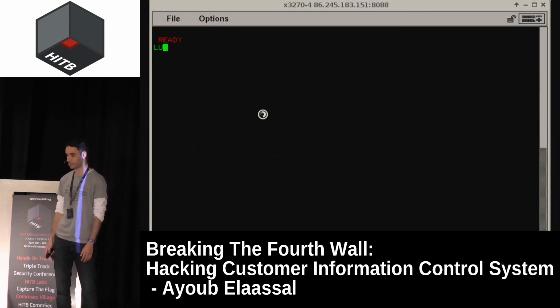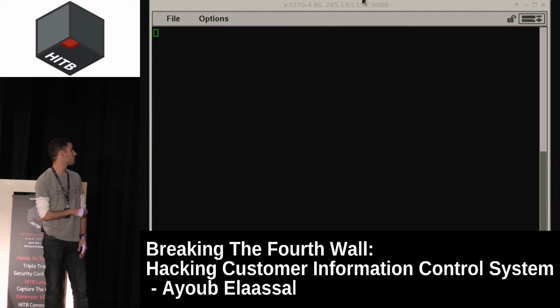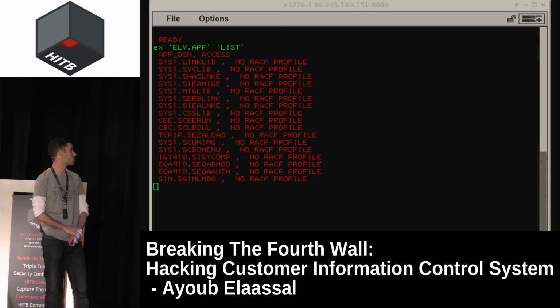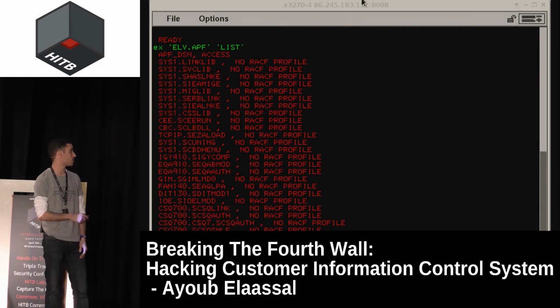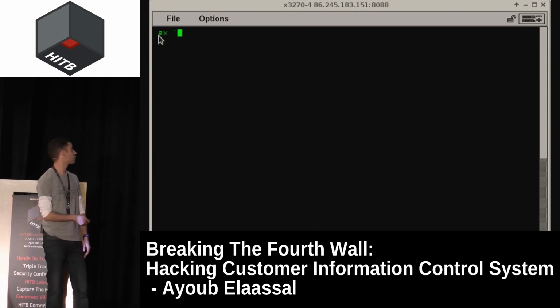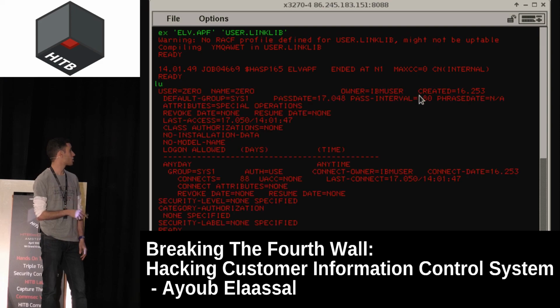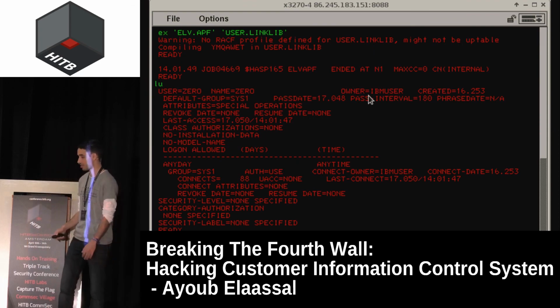And it basically looks like this. We're on an interactive shell on a mainframe, and with LISTUSER we can see attributes are empty, we don't have anything. We execute ELV APF list, and we can see a list of all APF libraries, and you can see that none of them are protected. It's a pretty big list, obviously, just a test system. Then we choose one, link lib, and it will compile the program and launch it. Everything went well, and you can see that here we are special, and we have the operations attribute. That's how you do a privilege escalation on a mainframe.